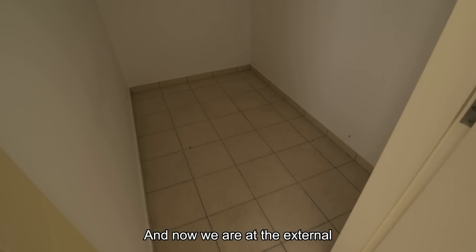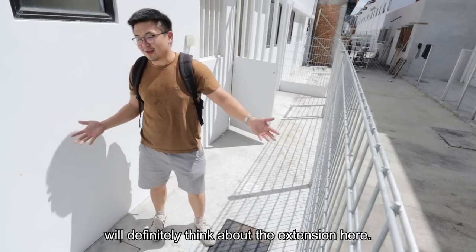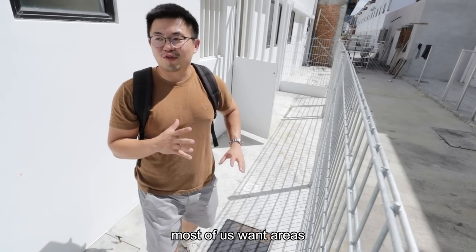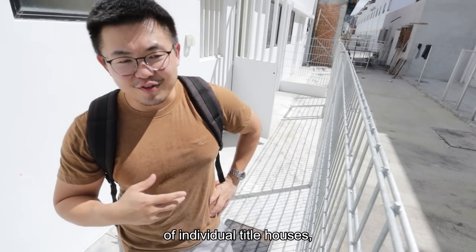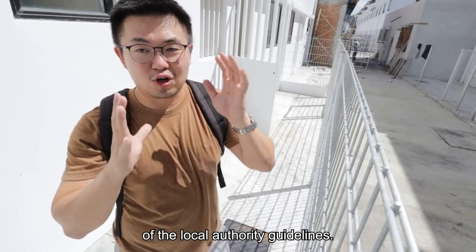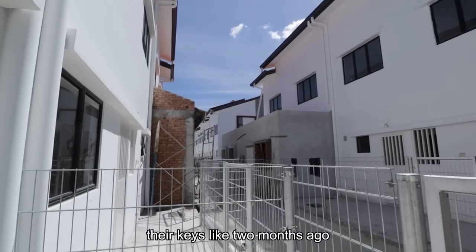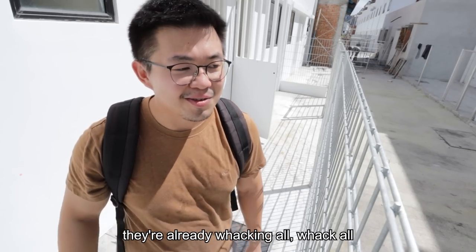And now we are at the external yard space, where a lot of people will definitely think about the extension here, because conventionally most of us want areas within the house or big one. And that's the beauty of individual title houses. You can basically do whatever you want, of course within the restriction of the local authority guidelines. And as we speak, you look at the neighbors, they just got their keys like 2 months ago. They are already whacking off.